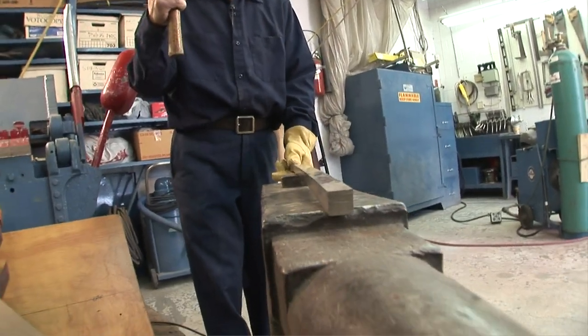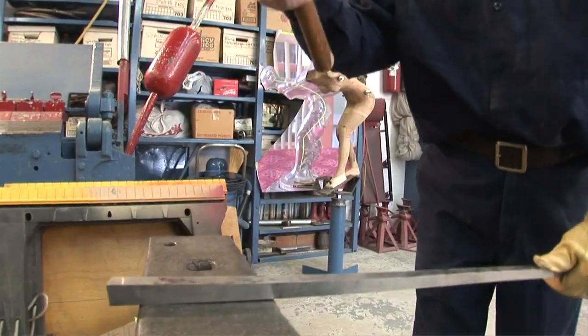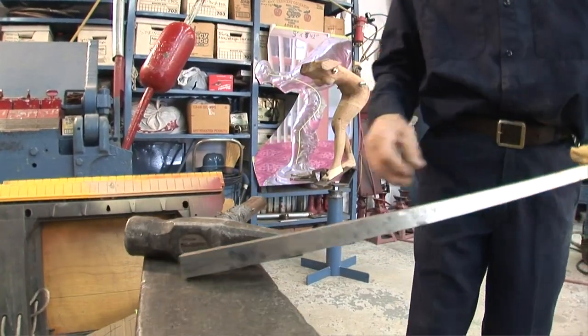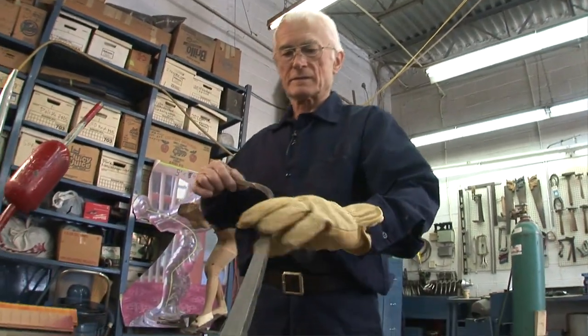Watch your camera. Okay, it bounces up. That's a damn heavy hammer. It's supposed to be, because this is a heavy stainless. See? It's still curved too much.